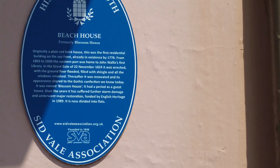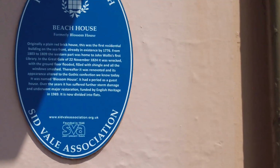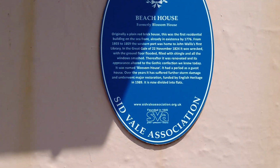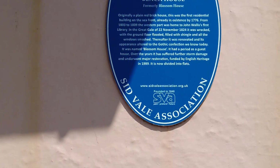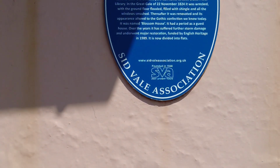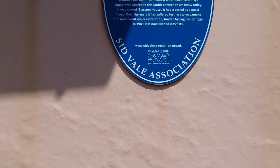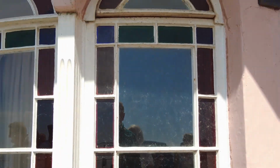Originally it was plain red brick and then later became completely rendered. This was the first residential building on the seafront, already in existence by 1776. So you can see that it was wrecked, as I mentioned earlier, by the great gale of November 1824, when the whole of the ground floor was flooded.